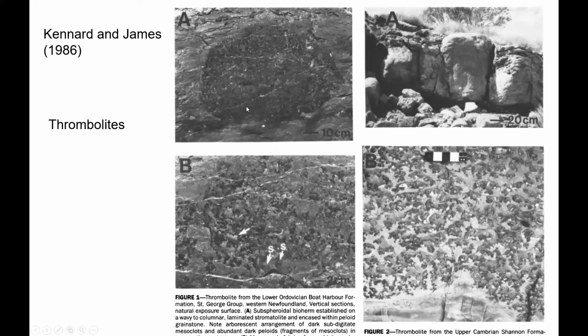And in the upper left, you can see this oval thing in section. That's the section of a bioherm made of these things. So they're like stromatolites, but they're not laminated. They're made of microbes that instead precipitate clots, mineral clots.